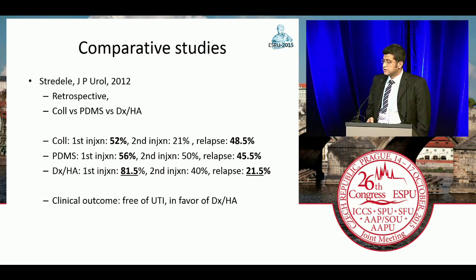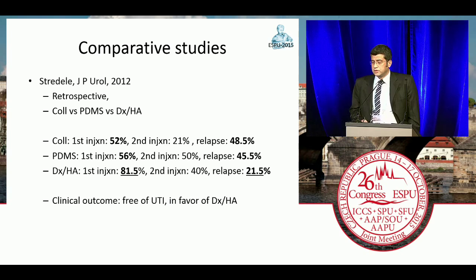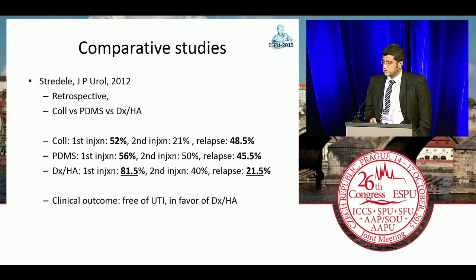There are not so many studies comparing different bioinjectable materials. One of them is by Stradale in 2012. It has a retrospective nature comparing collagen, PDMS, and dextromer hyaluronic acid. At the end of their study, regarding the reflux-free state, relapse rates and clinical outcome, they reported results in favor of dextromer hyaluronic acid.